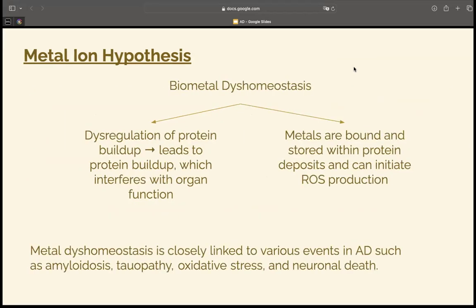And when biometals are in dyshomeostasis, there's kind of two ways that they promote the aggregation or mess things up. One of them is the dysregulation of protein buildup, which leads to protein buildup that interferes with organ function. And if those proteins cannot be broken down, then they end up causing neuronal death. The other effect is that metals are bound and stored within protein deposits, and they can initiate ROS production, reactive oxygen stress production. Again, we'll get to that in a second as well.